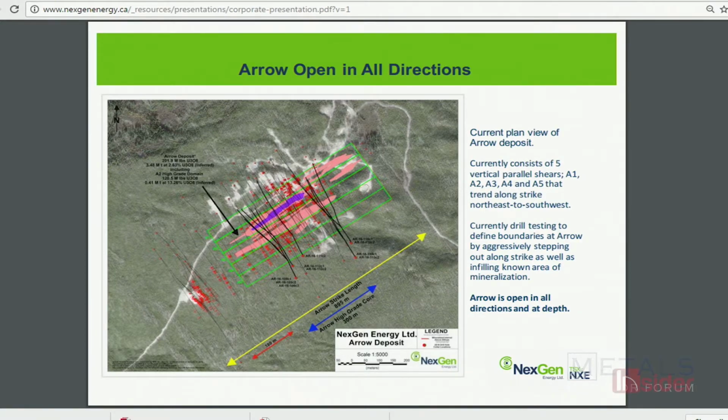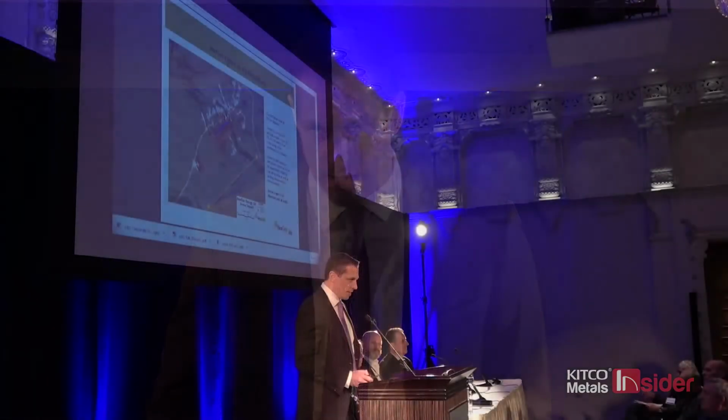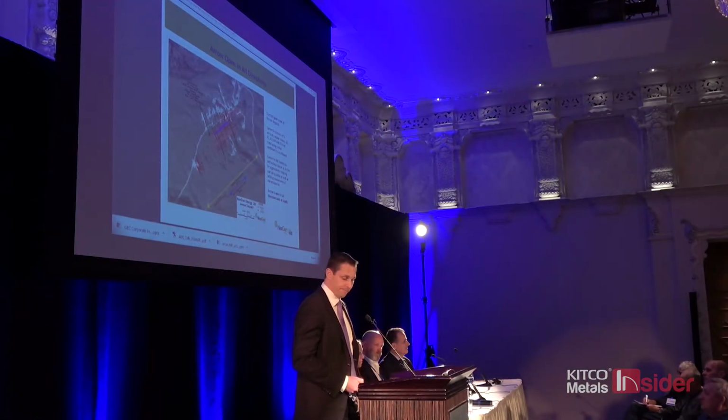So we did some pretty good advancements to the resource over 2016 that we will be releasing in an updated resource in March or April of this year. Key thing here, Arrow is still wide open.